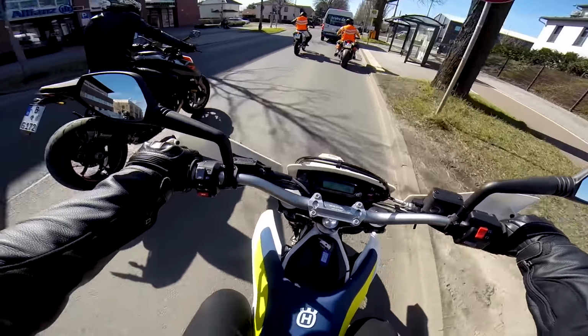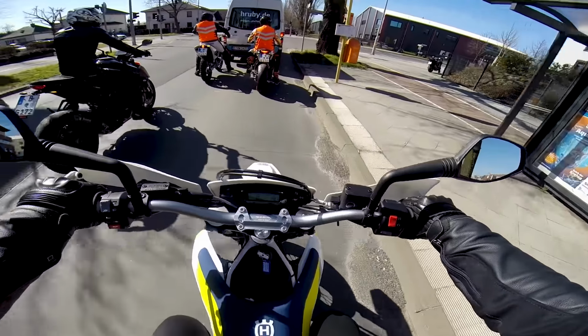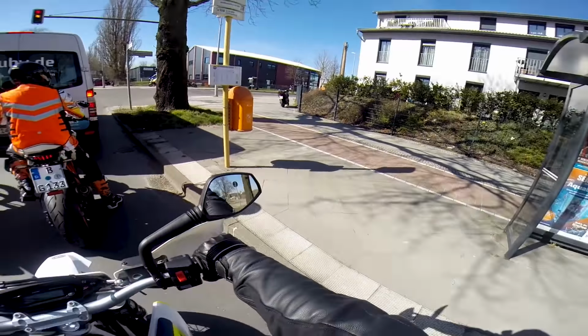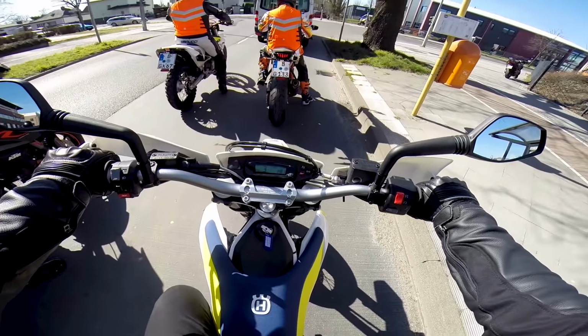Oh, but it's okay, because I'm going to park this bike, and then I'm going to get the keys to a 1090 Adventure, which is going to be the first time I've ever ridden a bike over a liter. So that's going to be fun.